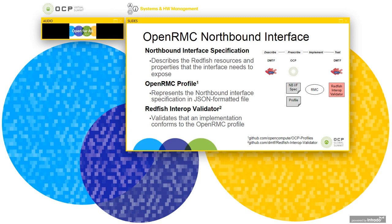That describes the entire space of all the things that you can manage. Redfish also has the concept of a profile. A profile specifies a subset of Redfish which can be instantiated or required to be implemented. OCP saw that and took the goal of specifying an OCP profile for various OCP platforms. The baseline profile is already published and available. The OpenRMC project chose to take the Redfish implementation and define the OpenRMC profile, which defines the resources and the properties within each resource which have to be implemented in order to conform to an OpenRMC design.